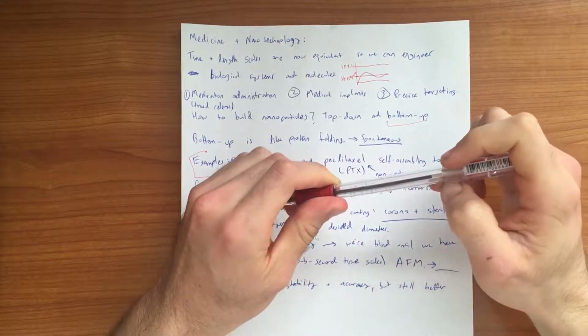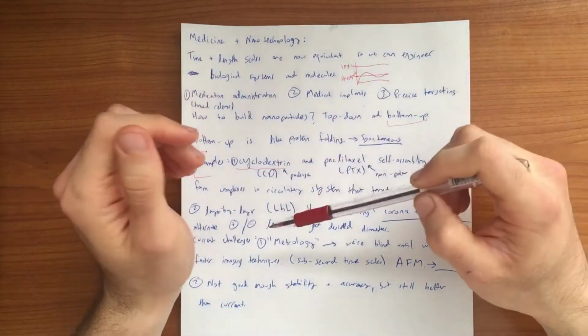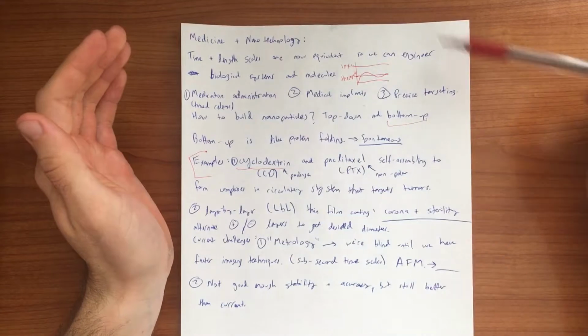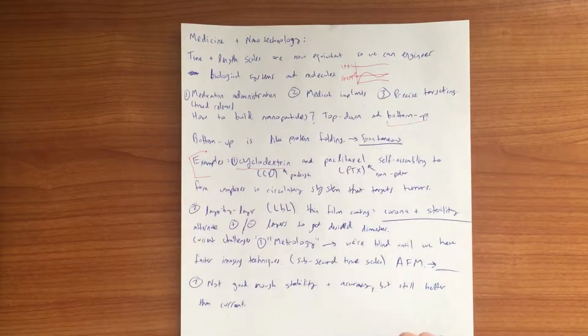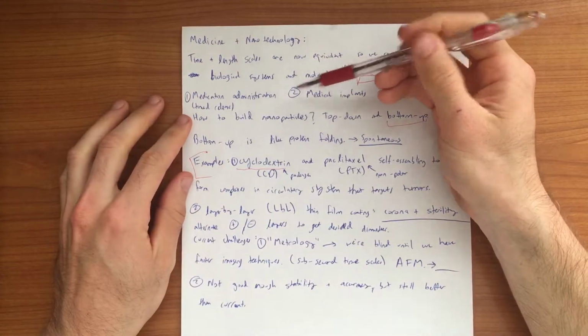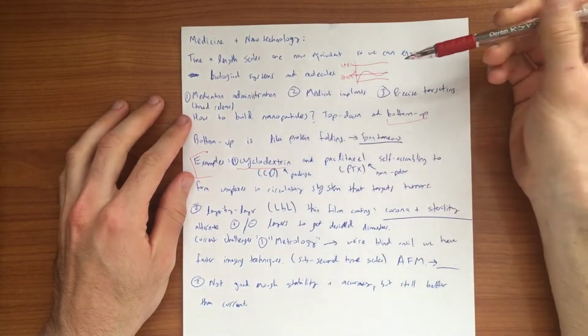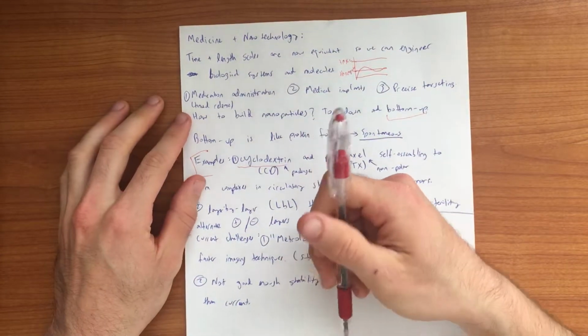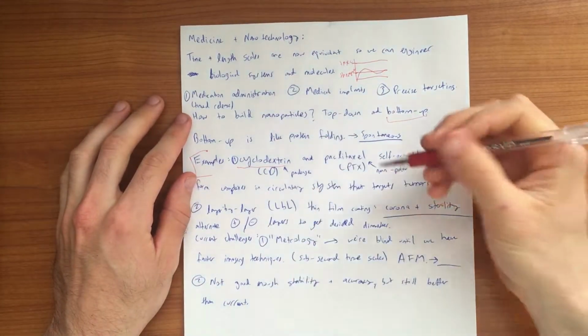To me, it's very exciting, and I hope I can perhaps introduce a few new concepts and new areas of research that you guys find interesting. The three topics that I would like to go into would be medication administration, medical implants, and precision targeting using nanotechnology.